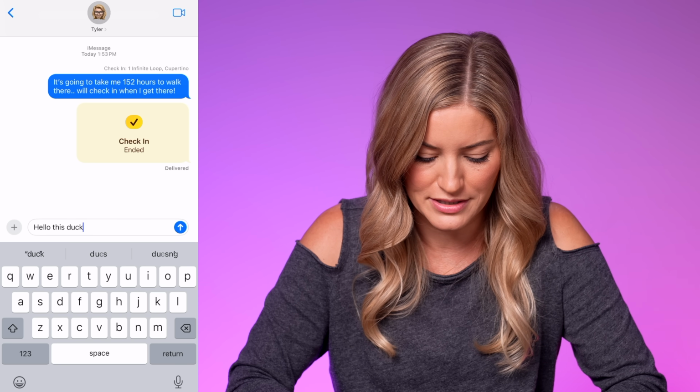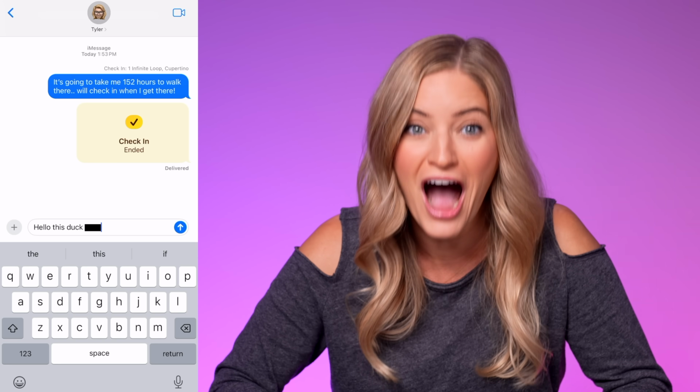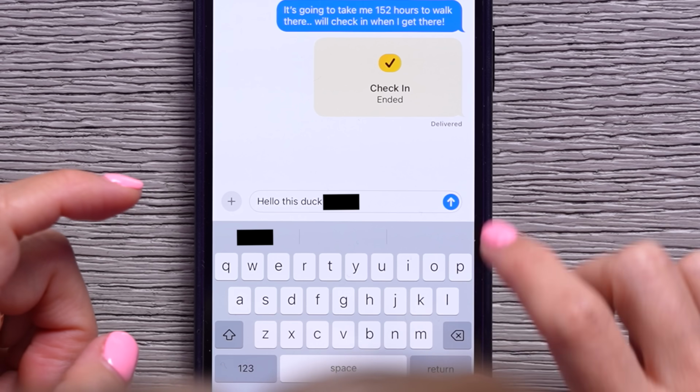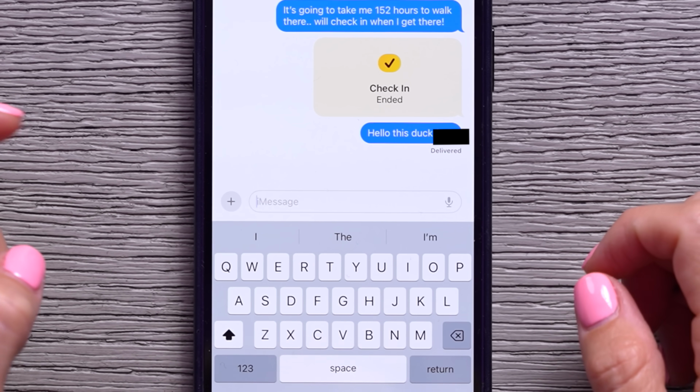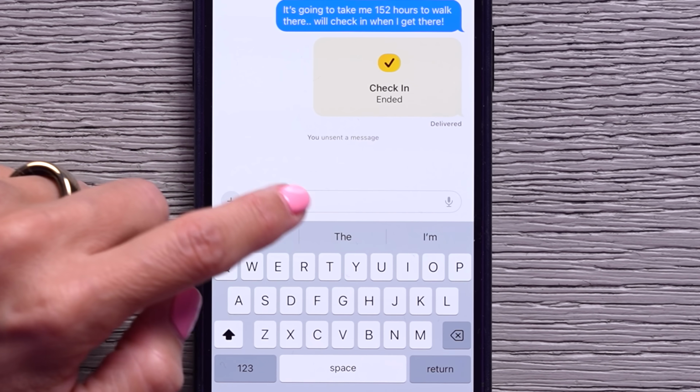So let's see, if I write duck, okay, well I don't want to test it out. Do I test it out? I don't know. Let me just see. I'm just gonna test it out. Tyler, just blur the text. Just blur it, okay? So they won't know I'm actually writing it. Oh my God, it actually wrote it and didn't correct it. Oh, jeez. Okay, wait. I need to delete that. I'm gonna delete it. Undo send. Okay, I've unsent the message.